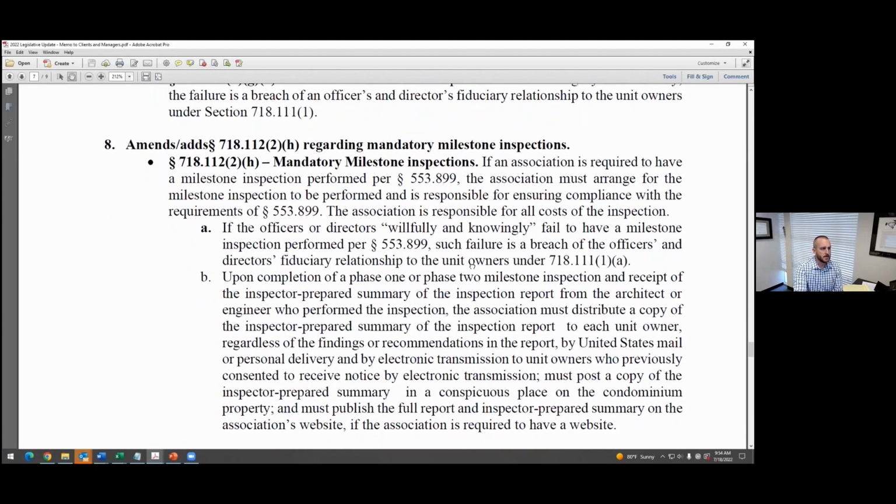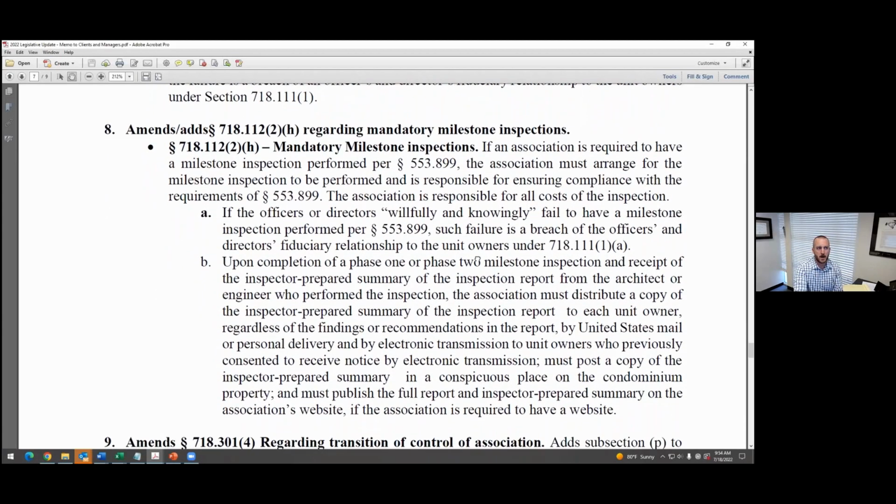All right, so then 718.112 defines the mandatory milestone inspections and refers back to 553.899. It says that if an association is required to have the milestone inspection performed, it must arrange for the inspection and is responsible for ensuring compliance with the requirements of 553.899. The association is responsible for the cost. If the officers or directors willfully and knowingly fail to have a milestone inspection performed, such failure is a breach. Okay, so willfully and knowingly, that's the key.